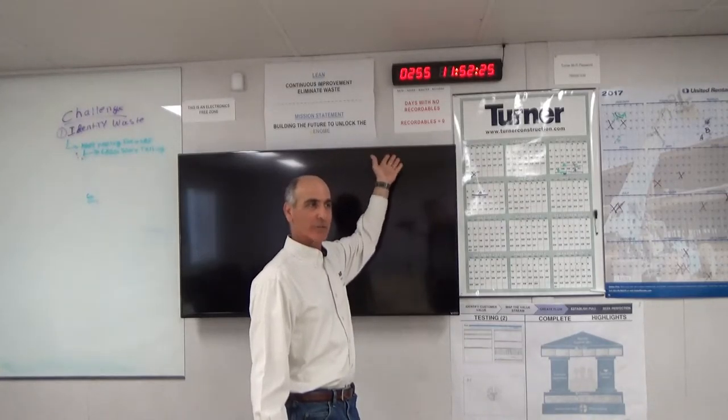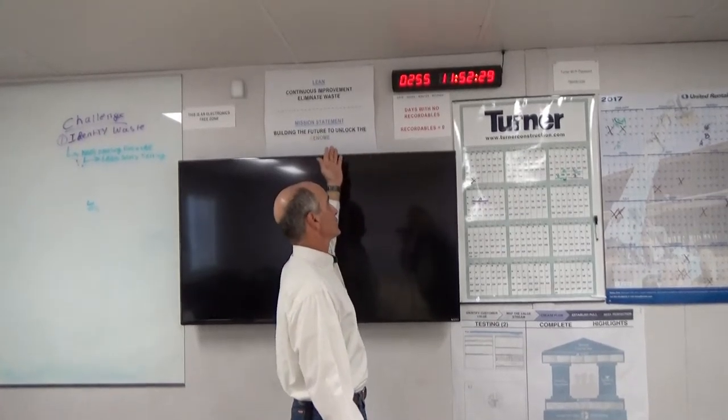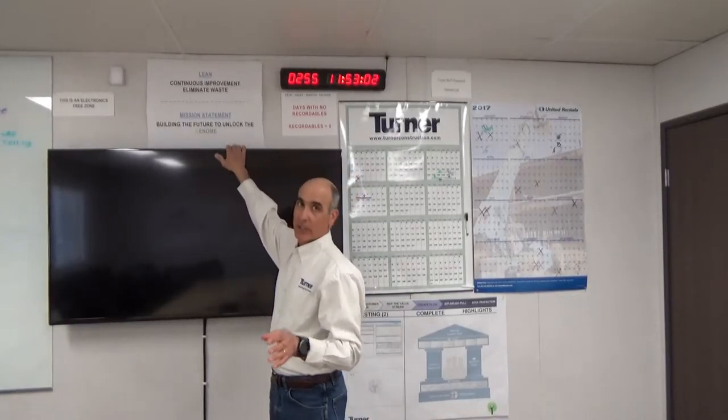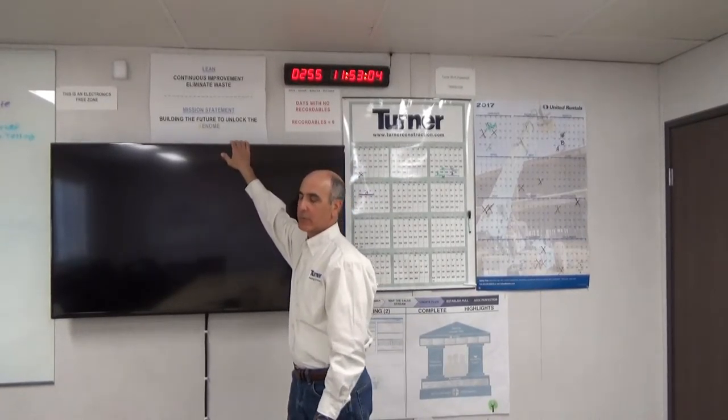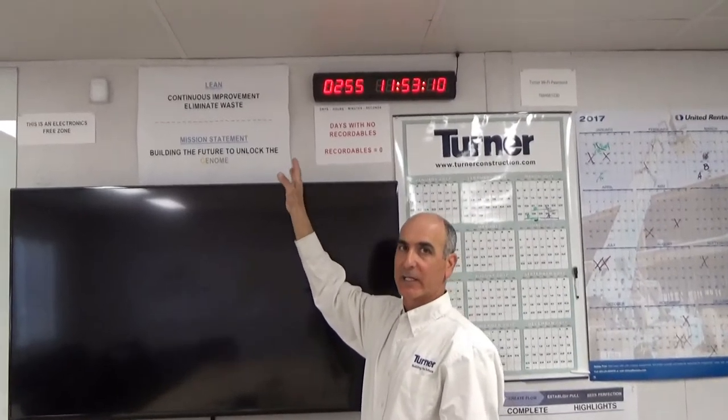So as you just pan around, there's a lot of visuals. We have our count up clock. This is for safety, because promoting safety is always the beginning. This project has 255 days with no recordables.